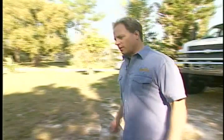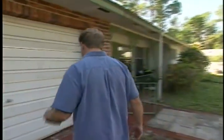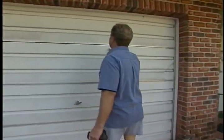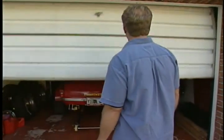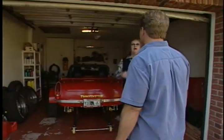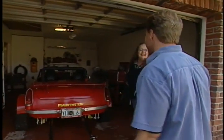Welcome to another edition of Autogeek's What's in the Garage. We're out here in the jungles of southern Florida to find a car called Frankenstein. Now, we don't know what this car is, but we're sure curious to find out. Well, this will be interesting. A car called Frankenstein. Anybody home? Hi. Well, here's Frankenstein. Incredible.